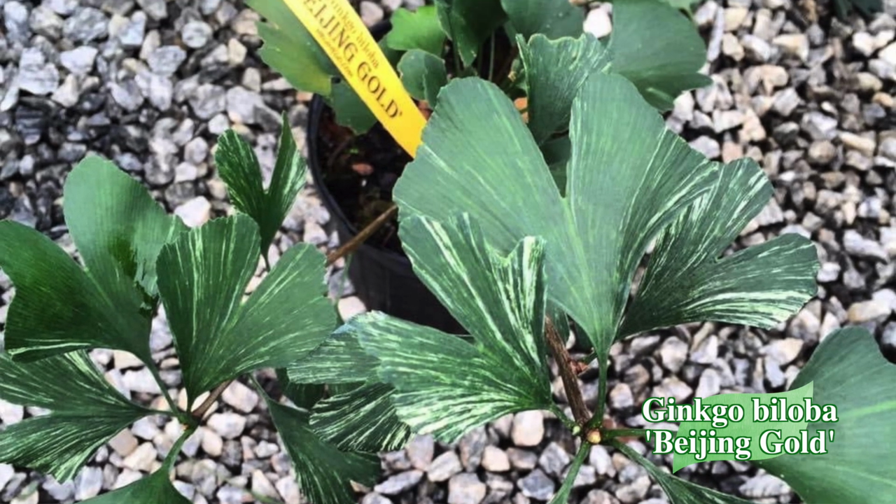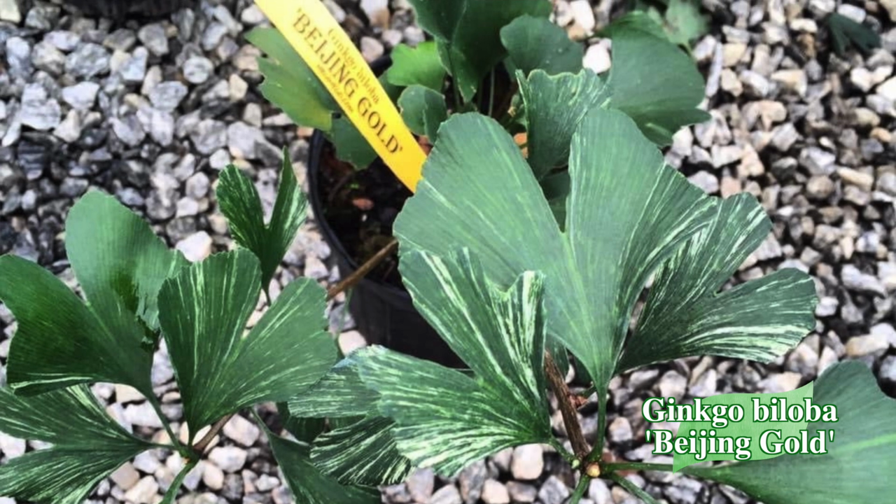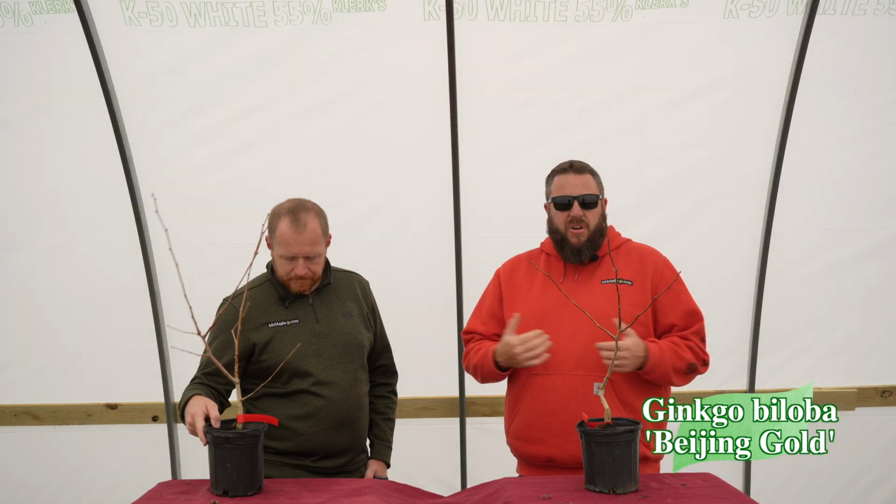My two favorite ginkgos are Snow Cloud and Beijing Gold that are variegated because, guys, it doesn't revert. It keeps that variegation. Some years may be more pronounced than others. I think a cool, slow spring and then a little bit of sunlight is really ideal for this one. It is absolutely a showstopper. When you get this thing glowing, it absolutely lights up a garden.